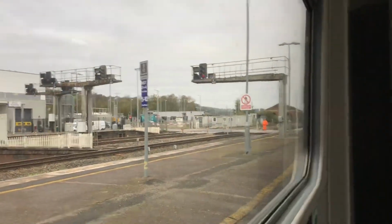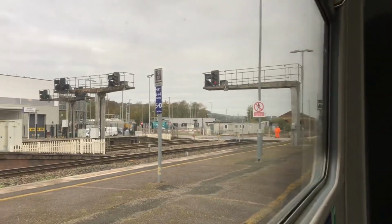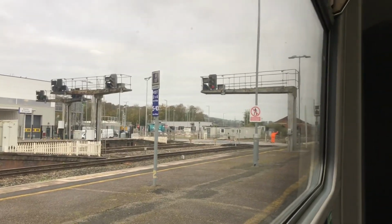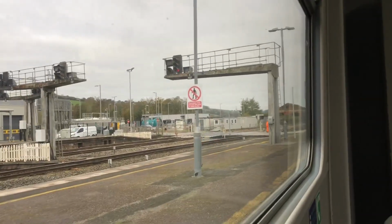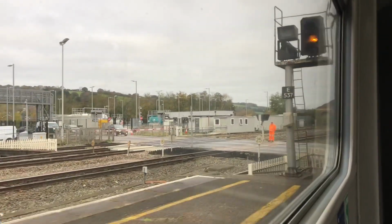Okay guys, back in the video, and we are about to leave St David's now, bang on time, the 09:48 service to Okehampton. Got the 261 at the front with the 232 at the back. Just going over the level crossing now, as you can clearly see.